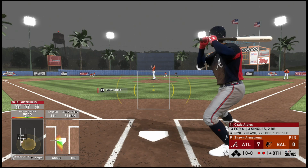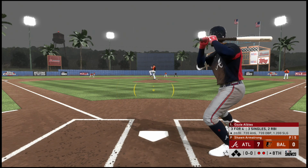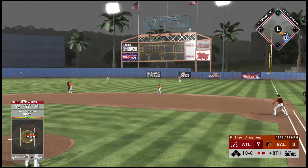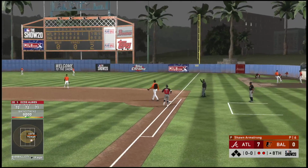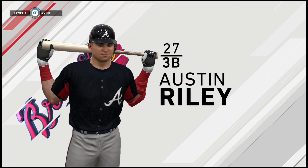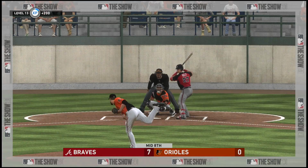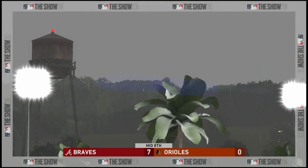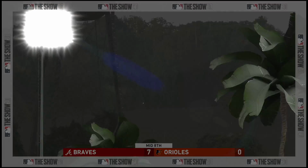The batter number 1, second baseman. Into the box, Ozzie Albies as he rips it on the ground to second. He's right there. He'll whip this one to first in time, and that ends the inning. Braves able to tack on another courtesy of the solo shot. Home half of the 8th coming up. It's the Braves 7 and the Orioles.